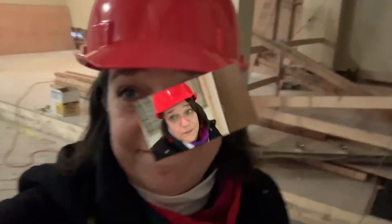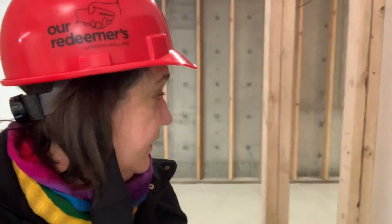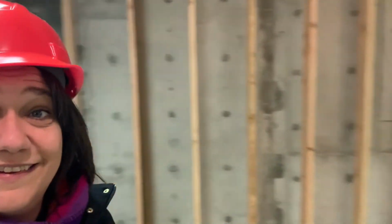So I'm in the basement, and this is the new framed-in door that goes into this new room. Those were where the stairs were, but now this is gonna be its own space, and I'm so excited that it has its own shape.